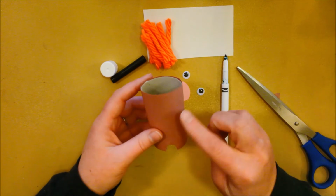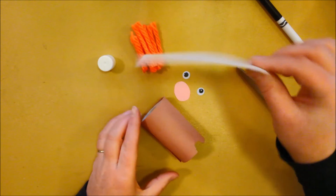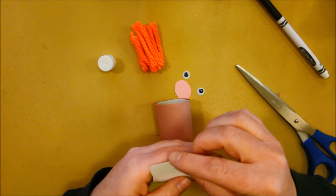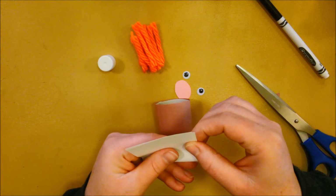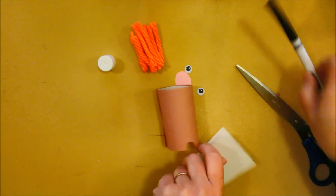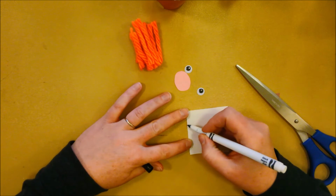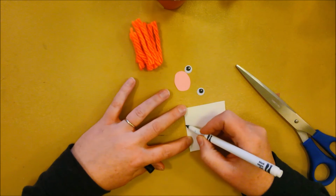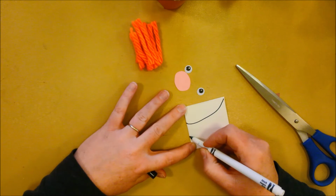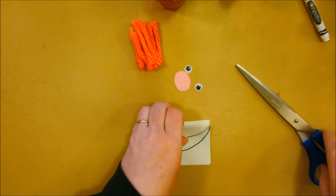Now we're going to make its horns. So yaks have big old horns. So I have a scrap piece of paper and I'm going to cut the horns this big. So they're even and not wabi-sabi, a little uneven. I'm going to fold the paper in half, just like when we do our hearts and stuff. And I'm going to draw my horn. Now I'm just going to start here. So I'm going to curve up to this corner. So I'm going to start like that. And then just follow it with about that thick. Like that.